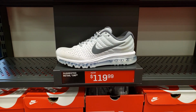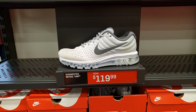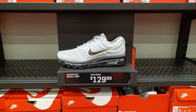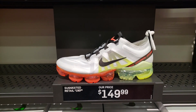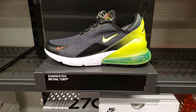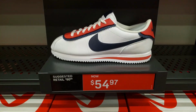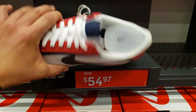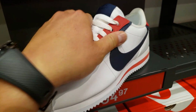I think this was the same price as that other outlet that I saw them at. $120 for the 2017. $129 for these, that 2017. Not bad. Vapor Max, slight discount. Not bad. $270 going for retail. Another pair of 270s. These are sick. I like the colors. The fact that this part's different.